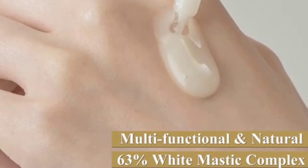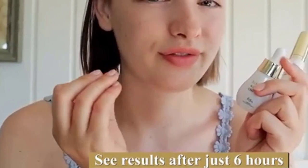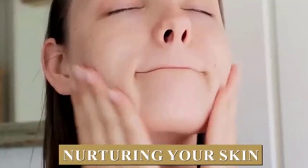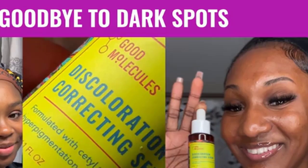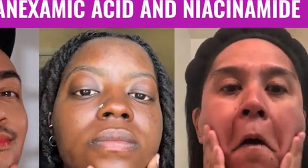Some reviews point out that it might feel a bit heavy for daily use, but honestly, if you're looking for something potent to tackle stubborn pigmentation, a little thickness can be a small price to pay for results. This is perfect for you if you have persistent dark spots and want a powerful cream. Skip it if you're after something super lightweight or if you already have oily skin. At $25, it's definitely more of an investment, but worth it for those stubborn spots.